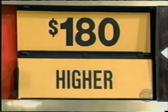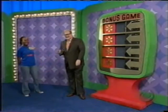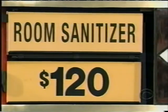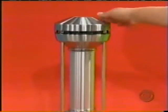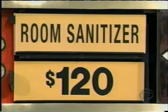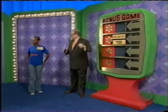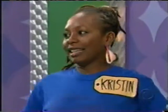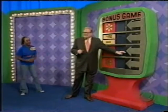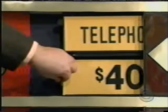Lower? I hope that doesn't have the bonus on it. I hope that doesn't have the bonus. Room sanitizer. What's that, Rich? What's that all about? This air sanitizer uses UVC light technology to help eliminate airborne bacteria. All right. $120 is the price we have here. Is the real price higher or lower? Higher. Actual retail price, she says, is higher. Yes. We got one. That should be the one with the bonus, I hope.